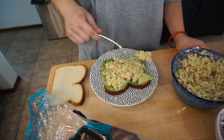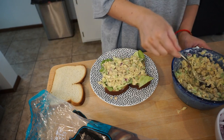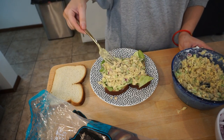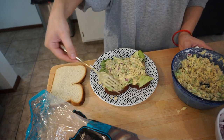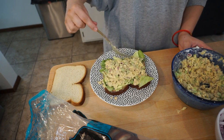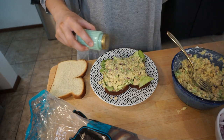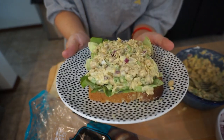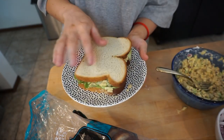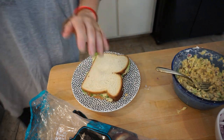So let me put, this is nice because, you know, chickpeas are so cheap too. All of this stuff is super cheap, except for the vegan mayo. The vegan mayo is not that cheap, but everything else is very cheap. So, all right, I'm just gonna do a little bit more black pepper. So here's what it looks like. All right, and then I'm just gonna put a top on this and then let's cut this.